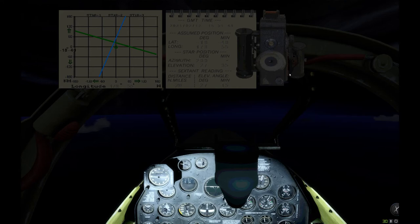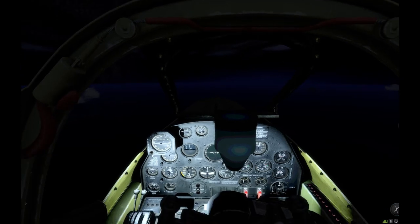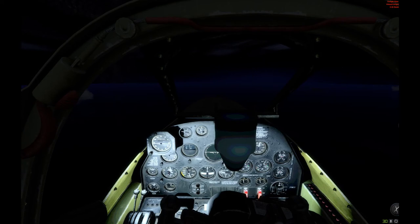Let's see, consulting the nav log. We are supposed to be following 97 degrees. So if I add 9 to that, that brings us to 108. We are at 108, so I think, we're so smooth right now, I can just hit it with the rudder for a little bit.